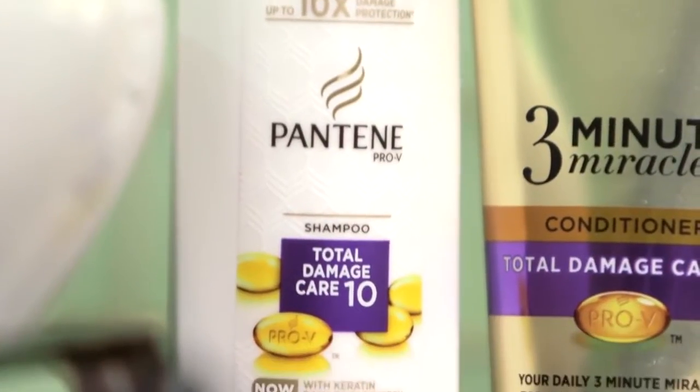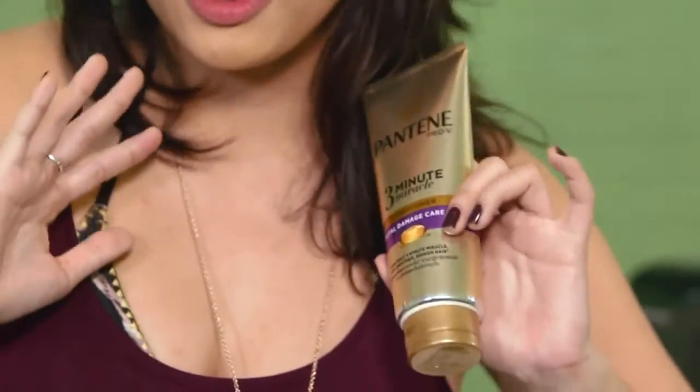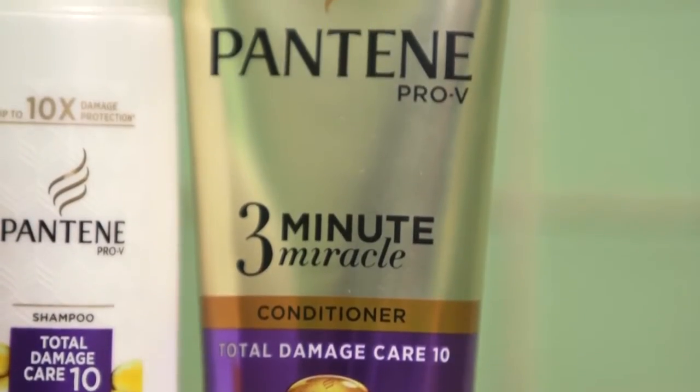I like to use a conditioning shampoo, like Pantene Total Damage Care Shampoo, because there's more hydrating, nourishing ingredients in it. You need to nourish your hair, totally nourish it after dehydrating it that badly. So Pantene 3-Minute Miracle saves my life.